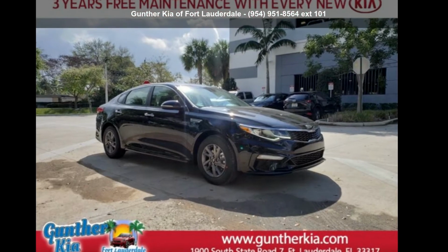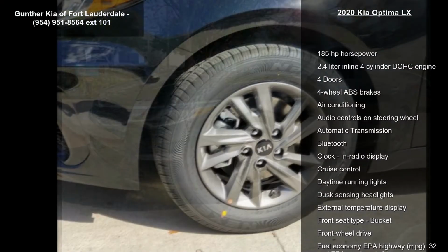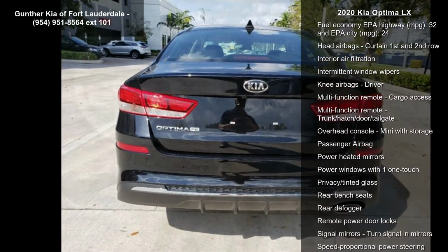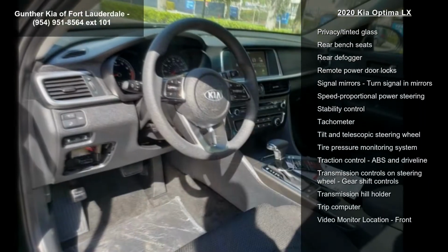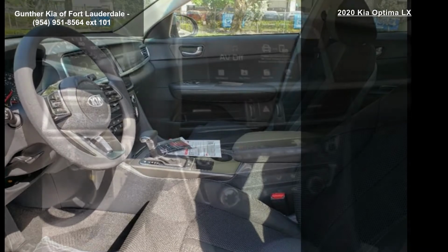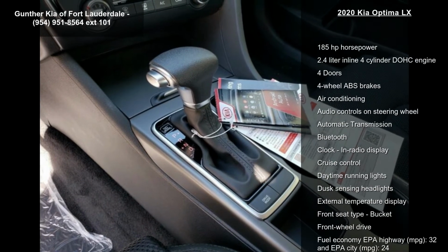Imagine yourself in this Kia 2020 Optima LX. If you are looking for a first-rate auto, this one could be yours today. Some of the top features included with this vehicle are 185 horsepower, 2.4-liter inline 4-cylinder DOHC engine, 4 doors, 4-wheel ABS brakes, air conditioning, audio controls on steering wheel, automatic transmission, Bluetooth and clock-in radio display. If you are looking for a new car, this might be the one.